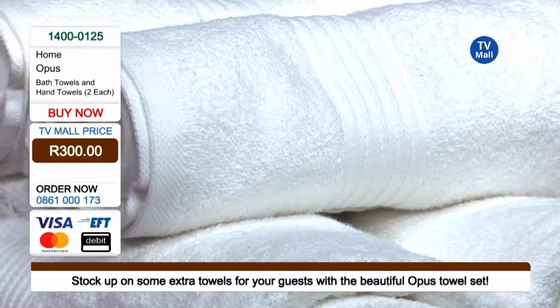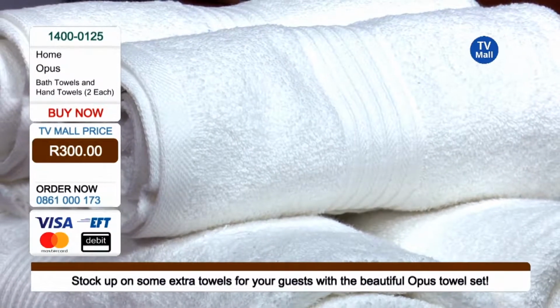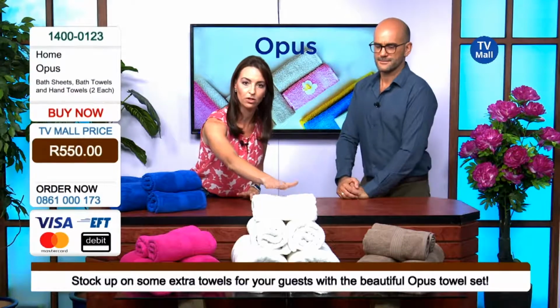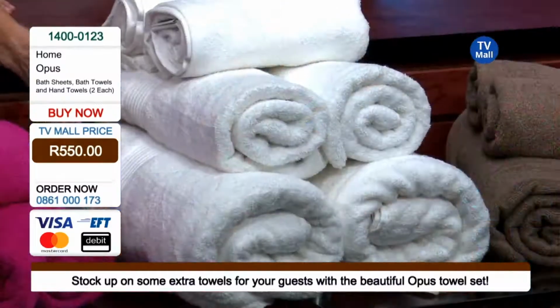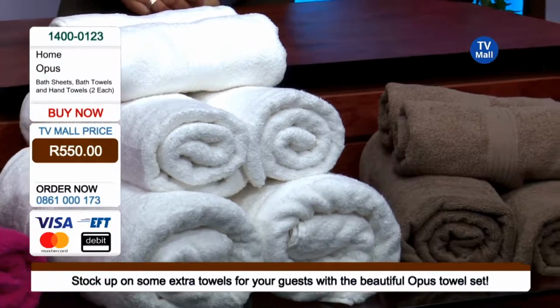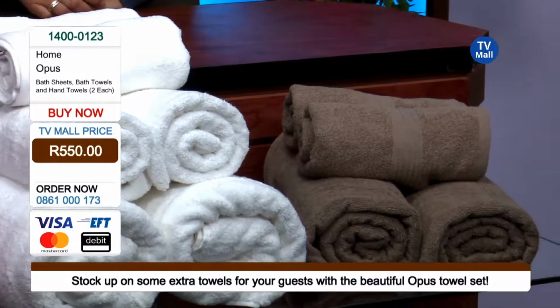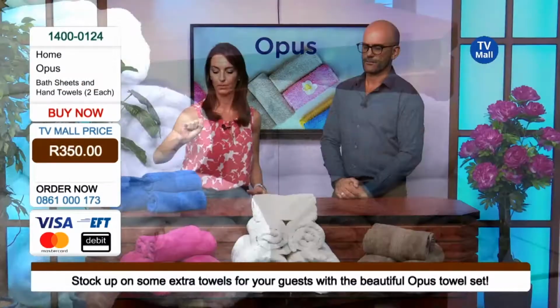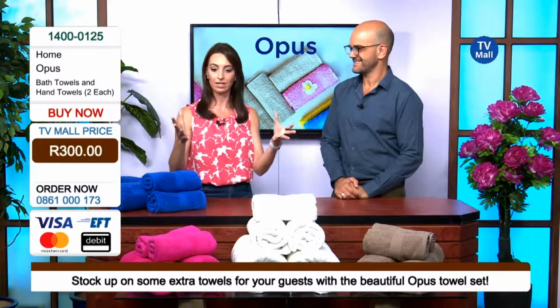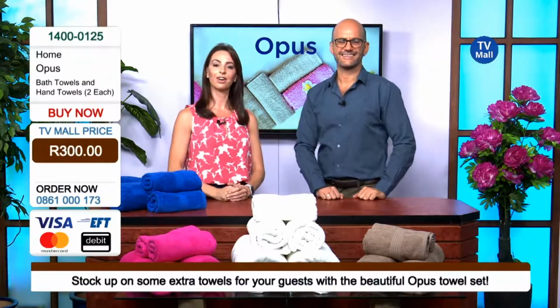Fantastic, Costa. And again, wonderful prices. Let's just recap that again. We've got this set here, 6 towels, 550 Rand. We've got the 2 hand towels, the 2 bath towels, as well as the 2 bath sheets. You can either get this one, or you can get the 2 hand towels and the 2 bath sheets together. That is going for 350 Rand, or you can purchase the 2 hand towels with the 2 bath towels over here, and that is going for 300 Rand only for this luxurious set of towels. And you can get that by dialing the number on your screen, 0861 000 173, or go online.